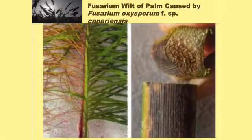The first indication is on one frond, it might be just on one side of the frond. Symptoms, you'll see it starting on a frond. I know it's a bad slide. It's going to start at the base where the frond attaches to the tree, and it's going to go up one side of the palm. You can have this half brown, half green frond, and then it's going to work its way back from the tip down to the rest of the frond.